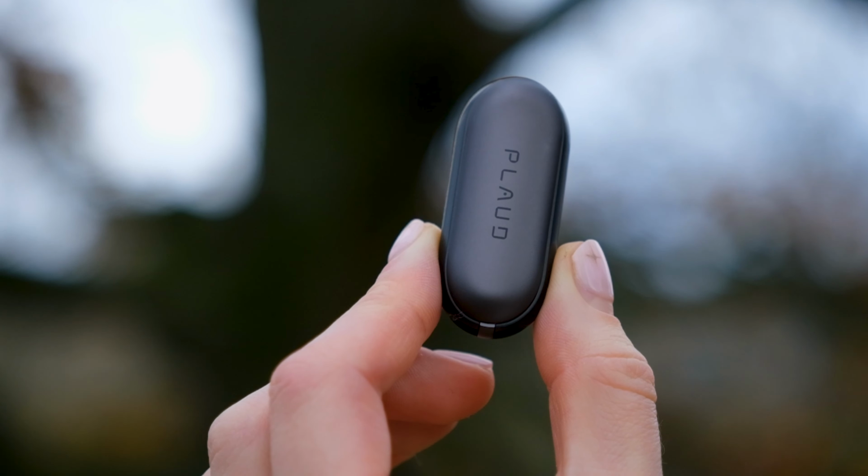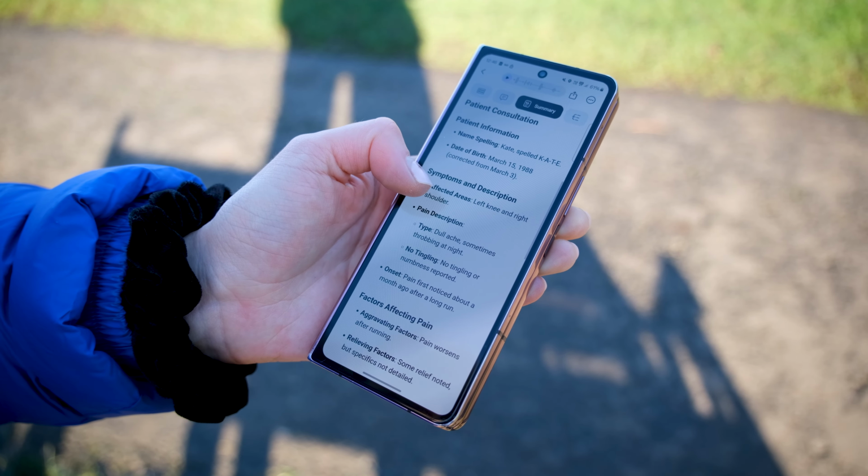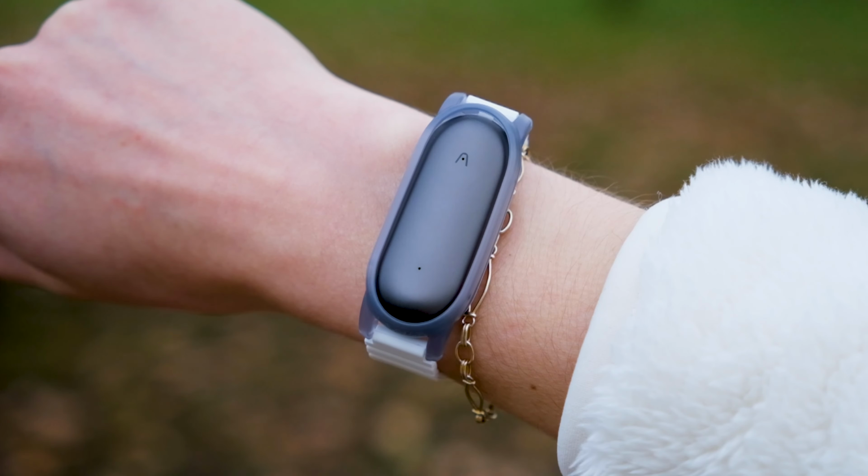But first, why not just use your phone? Of course, these days, most phones can record and even transcribe audio for you, but the Note Pin just really streamlines this entire process for you. No more fumbling around in your pocket to find your phone quickly, or launching different apps, or even copying and pasting things between each other. The Plaud AI Note Pin just does it all for you with a simple tap. The other thing, of course, is that it's much more discreet than a mobile phone, coming in smaller than your average fitness tracker or smartwatch.